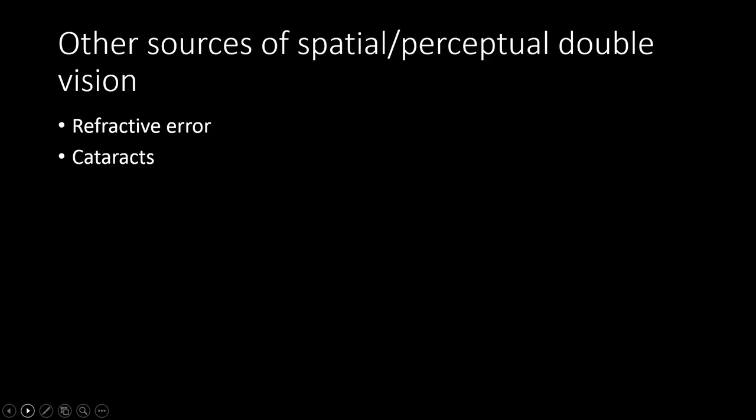Other times you might see double vision is if a person has a really bad refractive error, they can perceive double. Usually if it's from a refractive error or a cataract, you can get double vision, and usually we see that with them having double vision in one eye. So with double vision, if a person closes one eye, it usually alleviates it. But in the case of a refractive error, sometimes if they close one eye, they still have double vision, and usually that tips us off that they maybe need to get their visual acuity checked or other things like that.